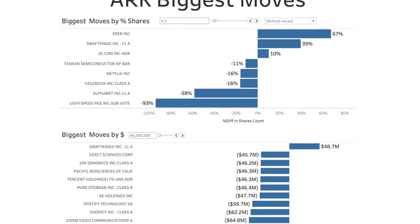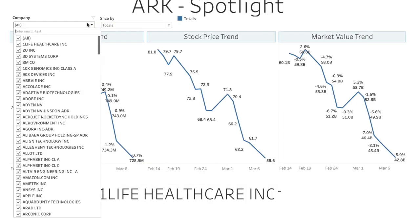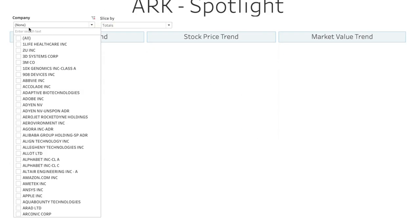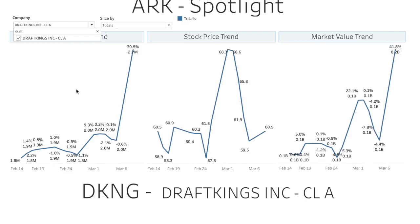Now next is new companies. DraftKings is the new company, basically, but it's not really new. It's added to the ARKK fund. That's why it's showing up here. It was in other funds already. So let's take a look at the trends quickly for DraftKings. Let's just say draft. It should show up. Yep, no space in between. Whoa, look at that spike in the number of shares.